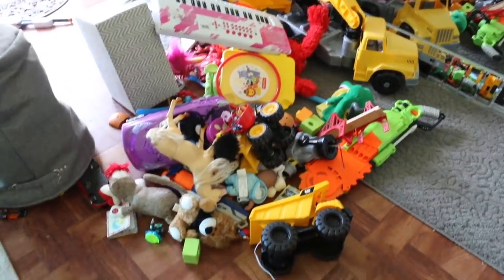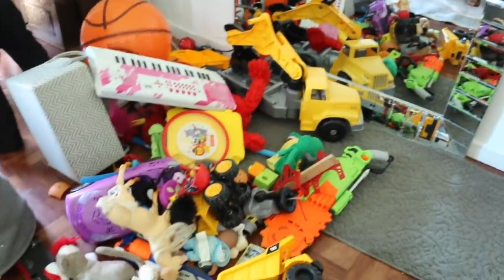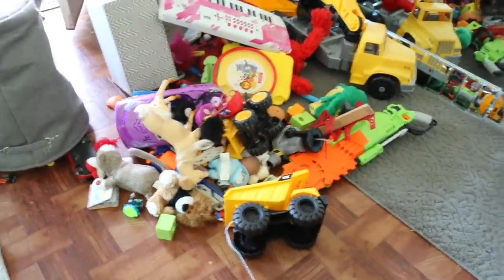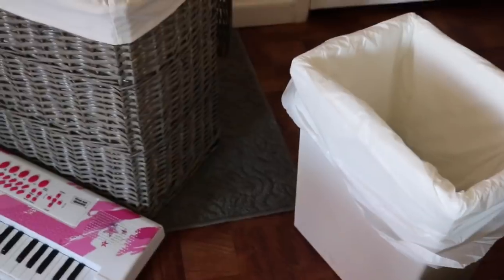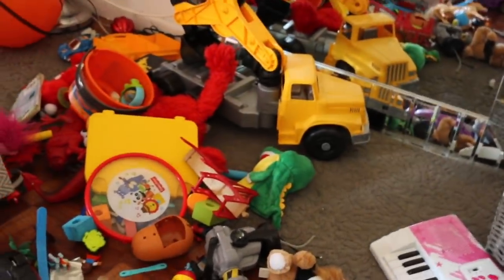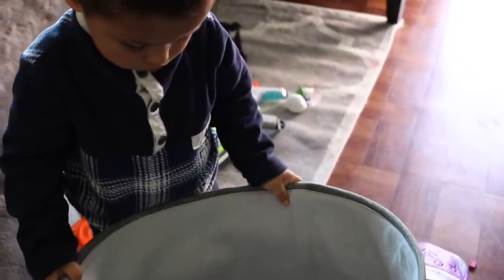This is real life, you guys. We're gonna go over all these toys and just keep a few, because honestly, I don't think we need them all, because we still have some more down there. Over here we have the trash can, because some things belong in the trash that are in the toys. All of Athena's toys, and in here I'll be putting all of Leo's toys. So we're gonna choose Leo, okay?